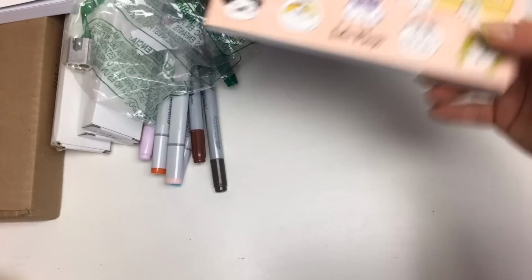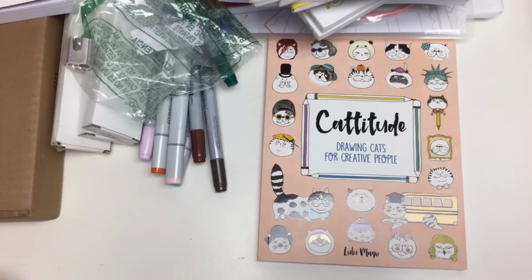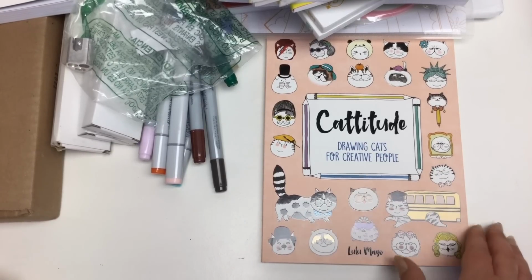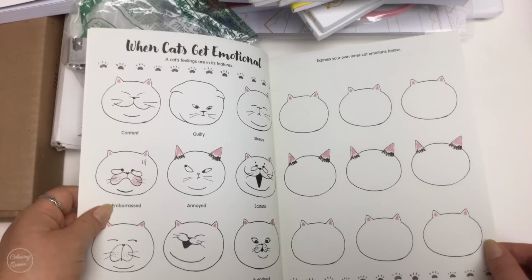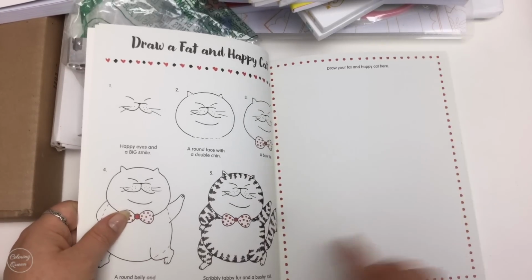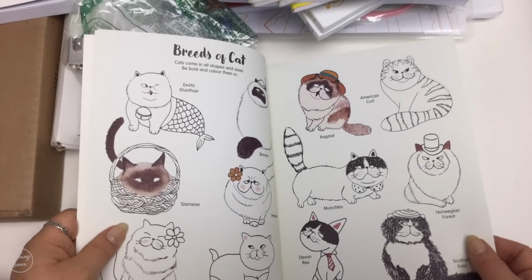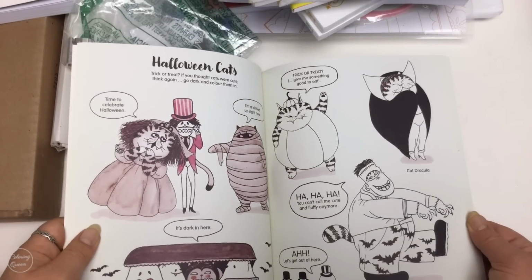Now, I love Lulu Mayo, and she came out. You might remember her from A Million Bears and A Million Cats and A Million Dogs and A Million Owls. So in her style, she also brought out a drawing book called Cattitude. And I adore Lulu's art, so of course I had to get this. She's got all her little cats, and if you've got any of her books, you'll recognise these cute little drawings that she does. They're just adorable. She's got all different styles, and it's so cute.